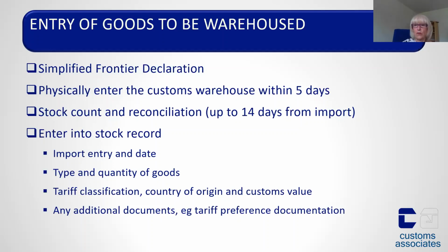Then the goods are entered into the customs stock record. They're obviously entered into the business's own stock record, but there's additional information that needs to be kept for customs purposes, such as the import entry and date of the goods, things like the tariff classification and country of origin. They may already be in the normal stock system, but also the customs value must be kept. And obviously that's not data that would normally be in a stock control system. The type and quantity of the goods and any additional information must also be entered into the customs warehouse stock record, such as if the goods are subject to a preferential duty rate.